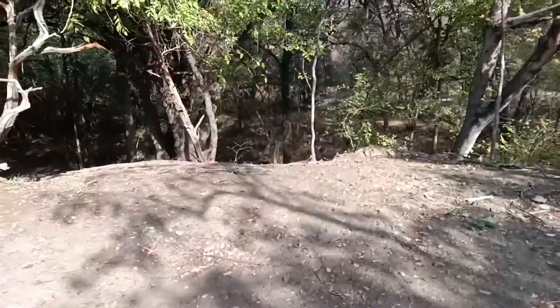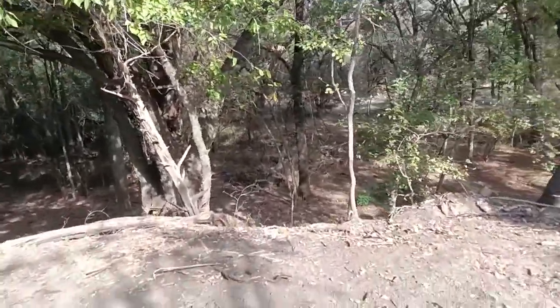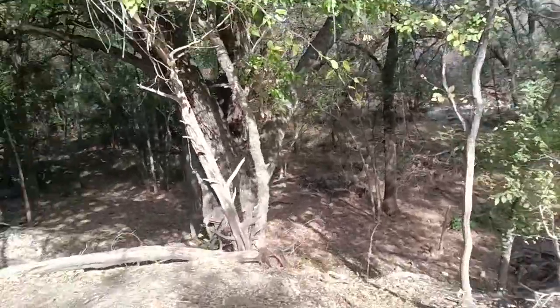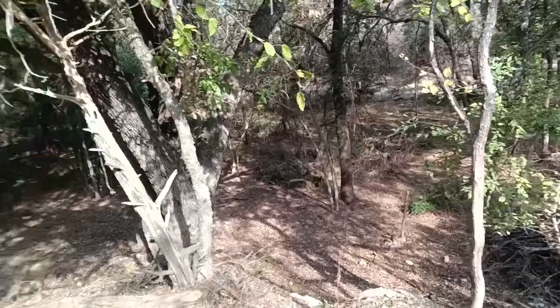But if you look at the ground, I mean, there's just little bits and pieces of stuff everywhere. But there's the creek. Here's the drop off, and the creek is right behind here. The creek is very empty right now, but down there is the creek. That's a good probably 50-foot drop right there.